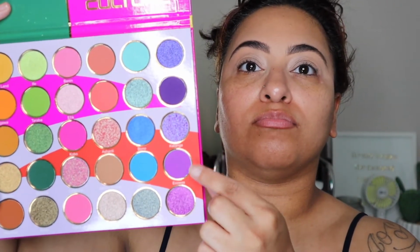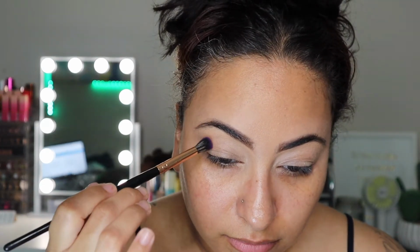Alright, you guys, jumping in with the Juvia's Place Culture Palette. My eyelids are primed with the Juvia's Place Eye Prep Eye Prime in the shade number 2. This has definitely been my go-to eyeshadow primer, but we are just going to run that purple shade right into the crease.